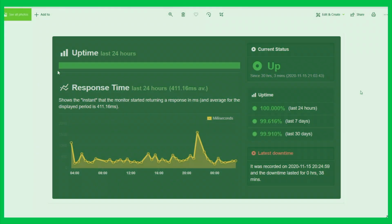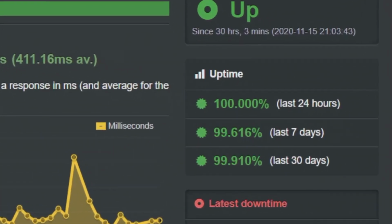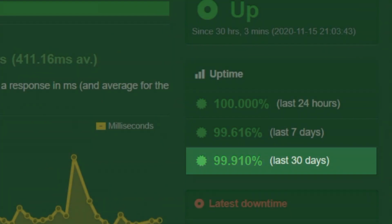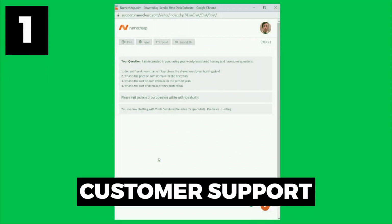The second con is their poor uptime. I always expect a hosting provider to have a minimum of 99.95% uptime to be worth considering. Namecheap just missed this and achieved 99.91%. They did, however, beat their uptime guarantee of 99.9%, so it's not a massive fail here.